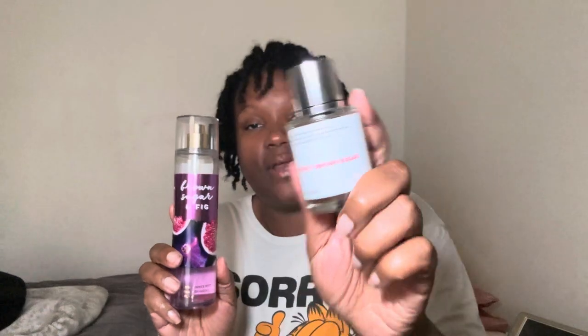A lot of these scents are my favorite scents. So, you already know. It just smells so good, y'all. For real. So yes, these will be, of course, sprayed on after I moisturize and all that great stuff. So yeah, y'all, that concludes what I am wearing today for day number 31.